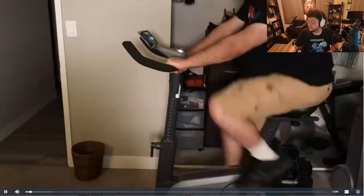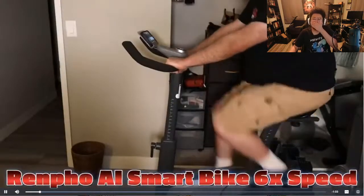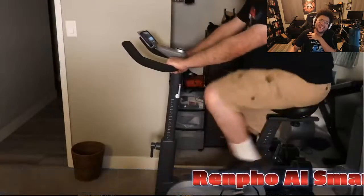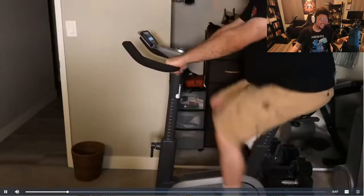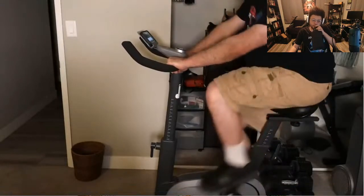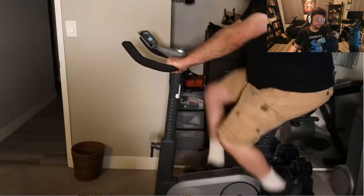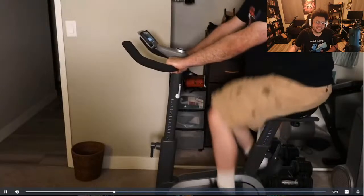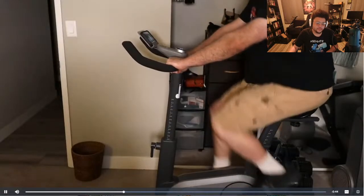So I spent a lot of time exercising on the AI smart bike, and this is with 6x speed acceleration because I put over 15 minutes in just to do a sample of the application so that I could show it. What I really love about this AI smart bike is when I'm using the workout in the app, you can see the app is on the phone holder in front of me on the bike. It will automatically adjust the magnetic tension up and down in various phases.